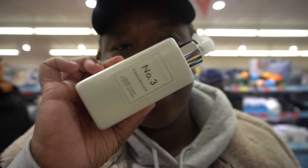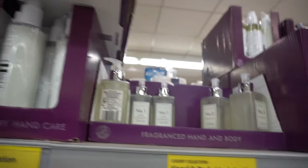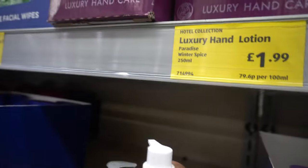I think you still have it. Yeah, I still actually still have this. But this one, lime, basil, and mandarin. You've had that before. Yeah. Eh? Yeah, I should try it, right? Yeah. Let me see this one. This one is what? Oh, pomegranate, amber, and vanilla. Okay, mm-hmm. Vanilla sounds like something I can use.